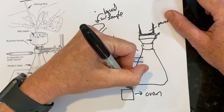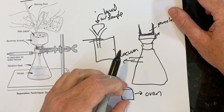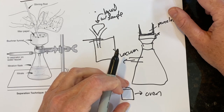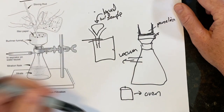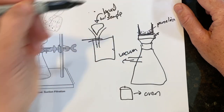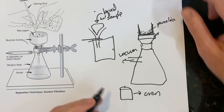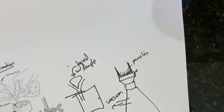Now, generally, you'd want to put a lid on it. So what that means is before you even filter it out, you would mass this thing and find out its exact mass, including the lid. You'd put it on here, get the stuff, the analyte that you're interested in. That's a word we didn't go over. And then put it directly in the oven so it can dry. Then you can take this thing out, and we'll talk about what to do next when we talk about drying here.